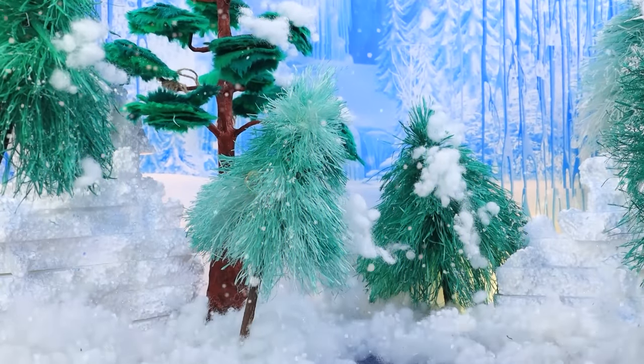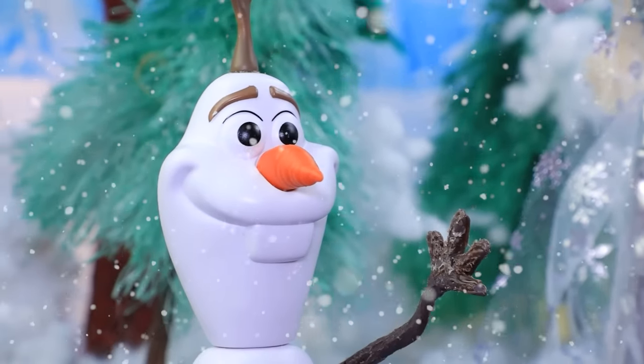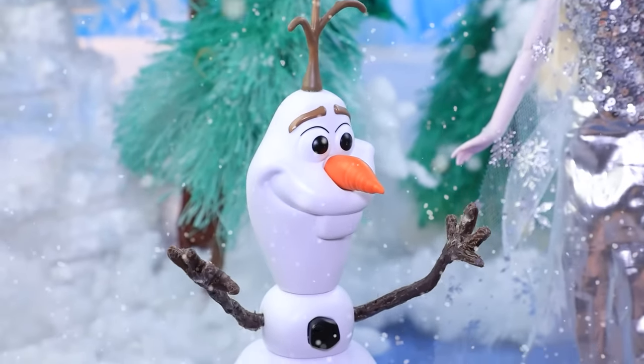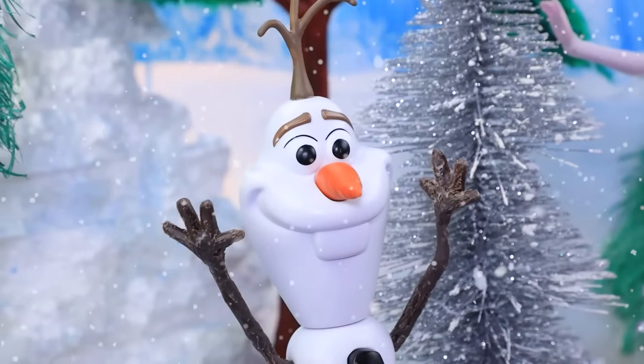Elsa went for a walk in the snow-covered forest. Oh, what a wonderful weather. Elsa, did you change your style? Whoa! You're all silver. Looks unusual. Wow! Can you conjure something? Huh? Easy. What to do? Voila! Make me like that too!